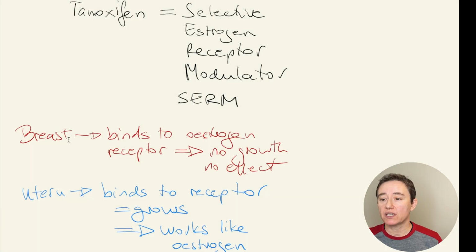But what it does is actually quite interesting, and this is why it's called a selective estrogen receptor modulator, or SERM. In New Zealand, we have just tamoxifen. In America, they have another SERM which works slightly differently. In the breast tissue, it binds to the estrogen receptor and blocks it, but it doesn't cause the downstream effect. It basically stops estrogen working on the breast tissue.